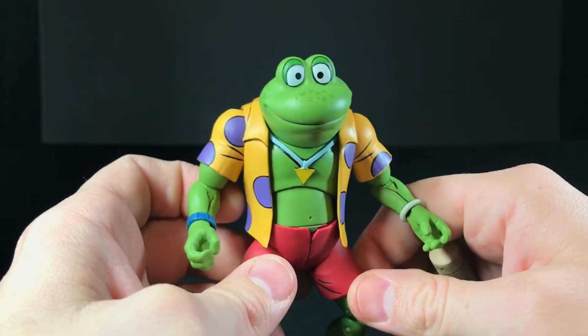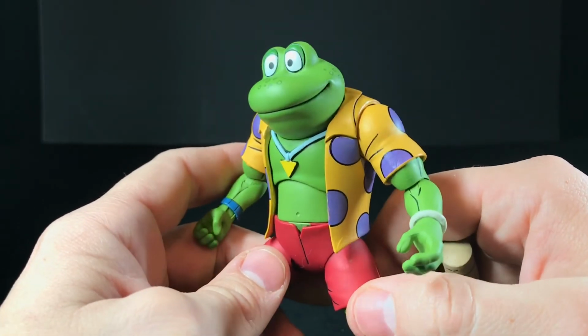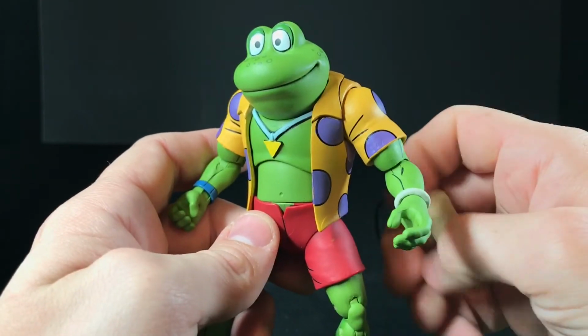Up next you have Rasputin, the Mad Frog. But he's not really mad. I mean, come on, look at him. But he's the only frog that has a full name like that. I guess because of Rasputin, the Mad Monk.